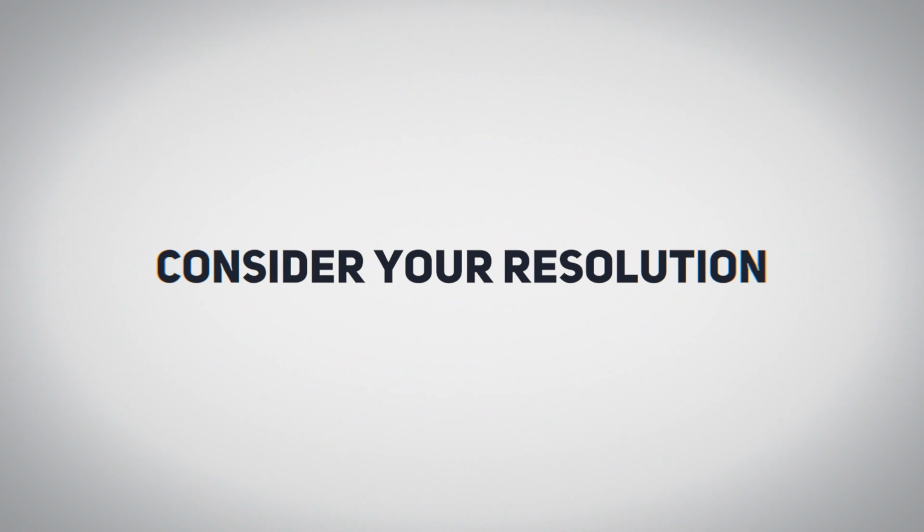7 tips when shopping for a camera. Number 1, make sure it's the highest resolution available. I'm in 2 minds. Obviously you need the high resolution. Make sure that you're gonna be outputting. No, just scratch all that.